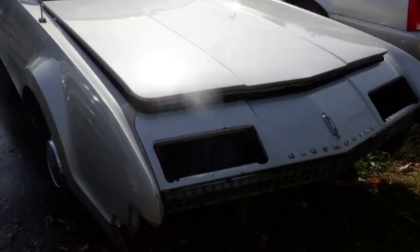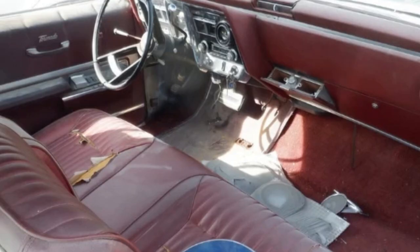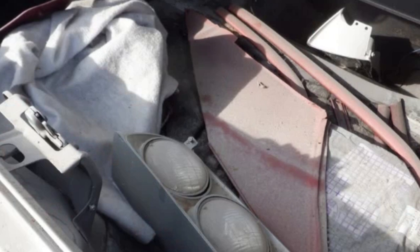$4,995. With 63,000 original miles, it is powered by a 455 Olds V8 engine and features a front-wheel drive system with an automatic transmission. Overall, the condition of this car is very good, both exterior and interior. Although not perfect, the car remains attractive for its age, with all features functioning except for the air conditioning.